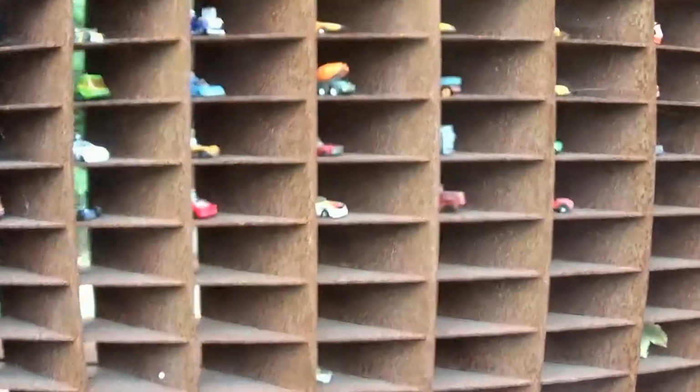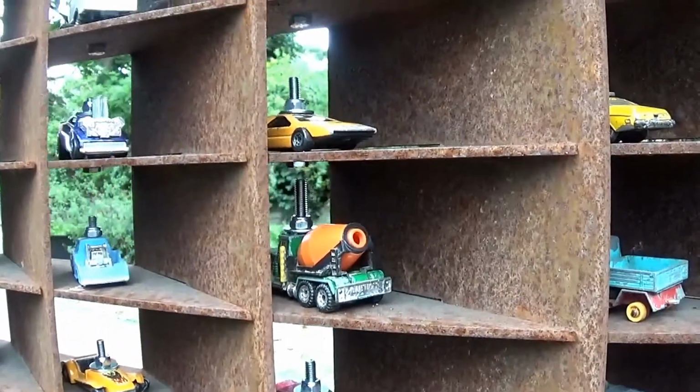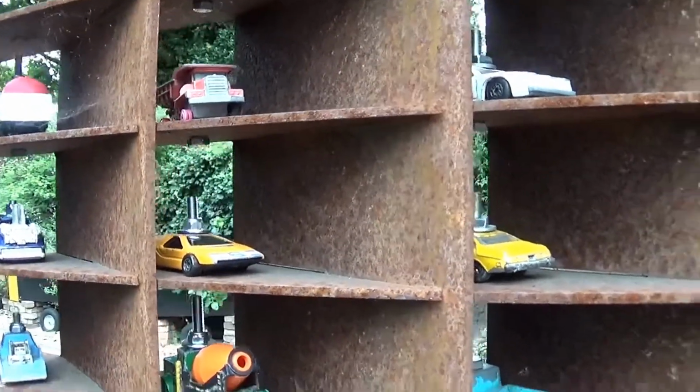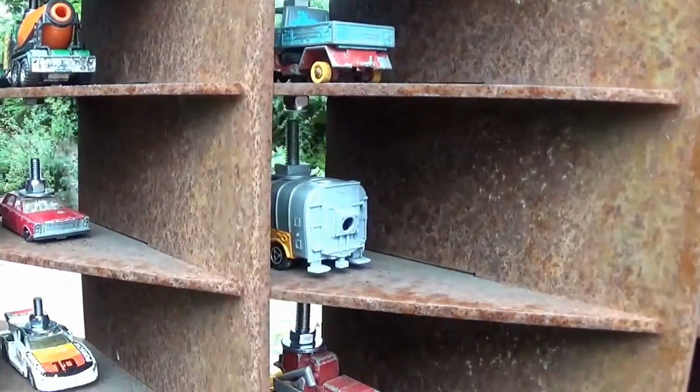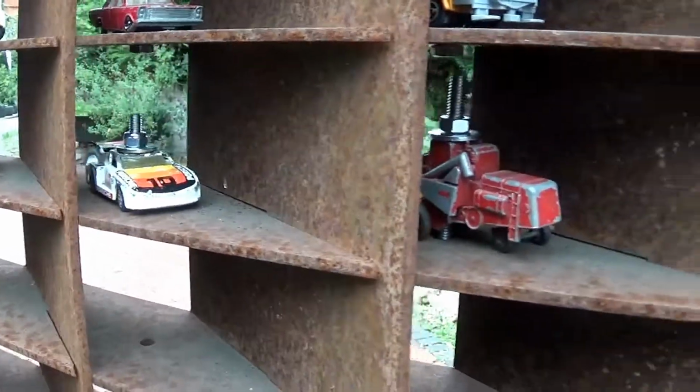Hello folks. So I just wanted to show you this. Look at these little dinky cars on this gate. This is really cool, man. They're all bolted on, by the way, so you can't just take them away or anything. You can see the bolts all the way through them.